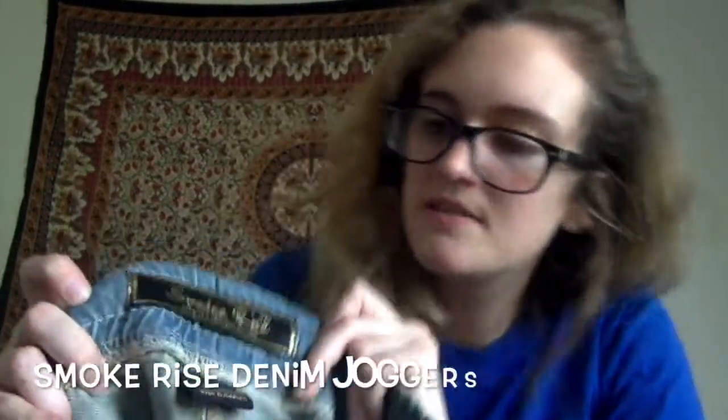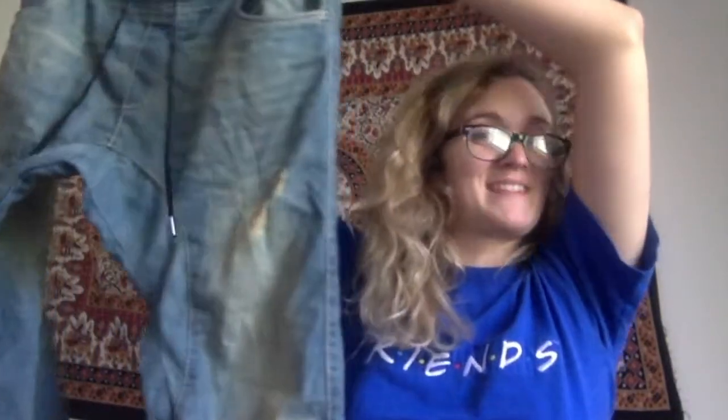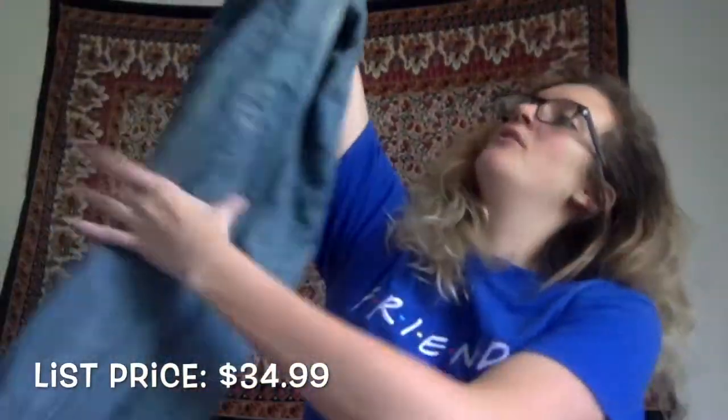Next up is a brand I hadn't heard of, but the jeans felt really cool and looked really cool, so I looked it up. And they are called Smoke Rise Jeans, and they are a size 2XL. And basically they're supposed to look like this, bleached and distressed jeans. You can see the distressing and stuff, but they're like joggers, so they have an elastic waist, and the bottom is elastic like that, so pretty cool.